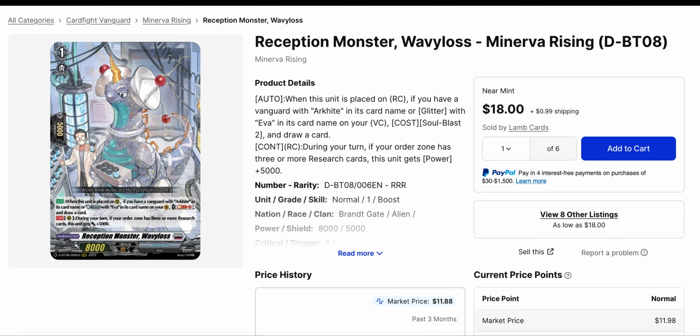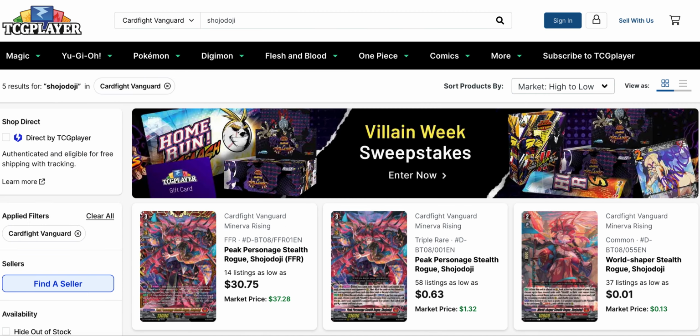I mean, there's a reason this card was $8 to $10 right out the box. It's a good card, so it's no surprise that it did end up getting a boost like this, but I feel like it may be too high right now.